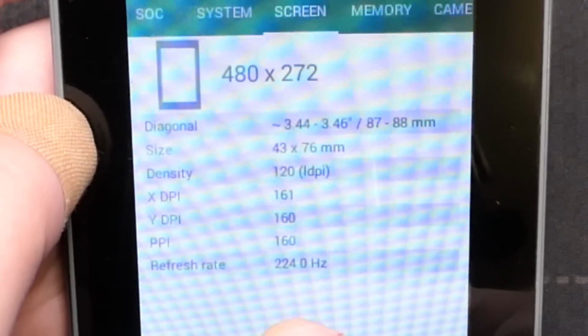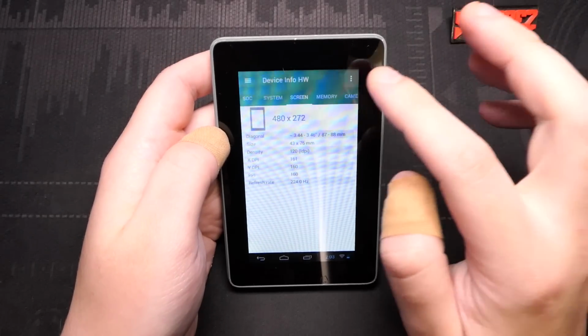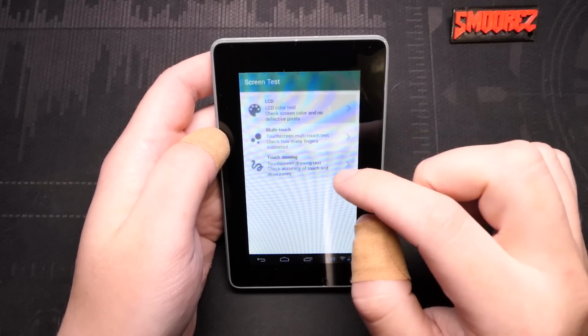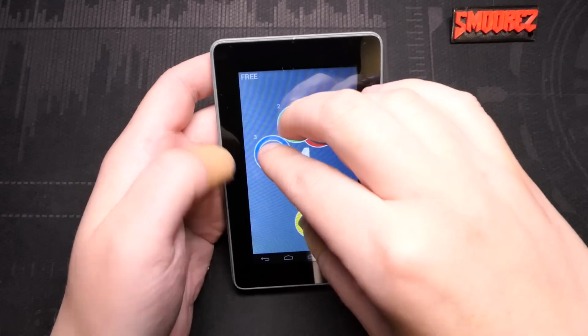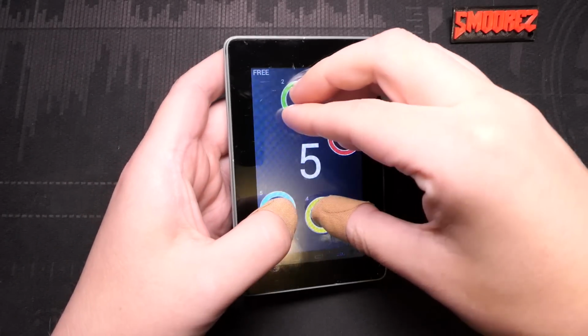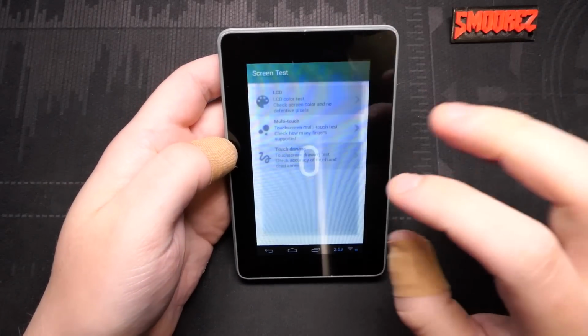The screen refresh rate is 224 hertz. Okay, sure thing, no worries. High refresh rate on this, that makes sense. Multi-touch probably 2 point, what the... 5 point. I'm going to do that again.